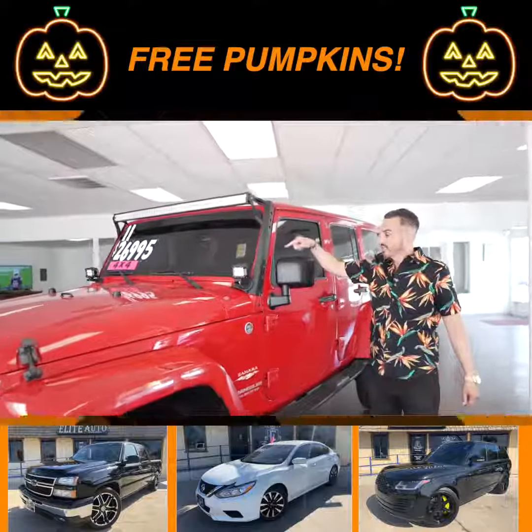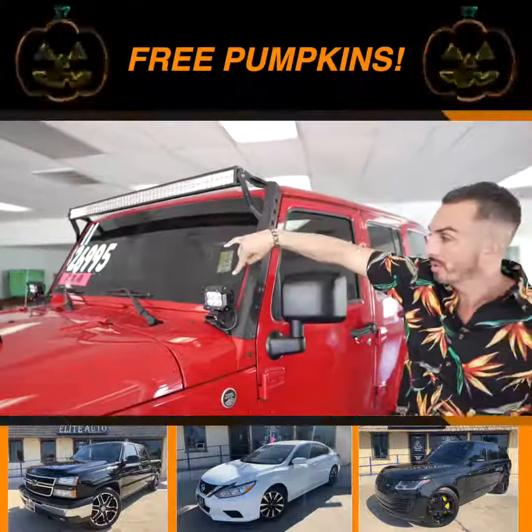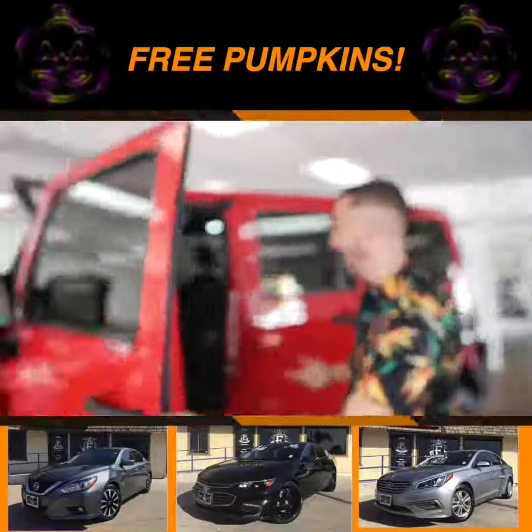We did a fully custom light bar. We purchased it. This one came with the dual one, the top one, the two on the bottom. This thing will light up the block at nighttime. I know there's a lot of Jeep lovers here. Winter season's here. This is the time for it.